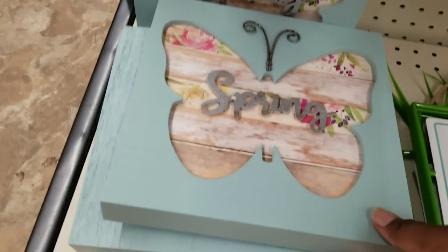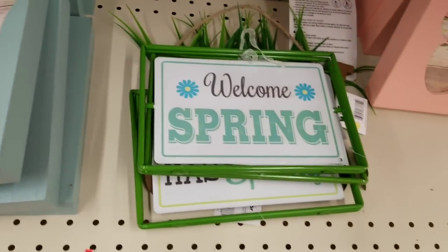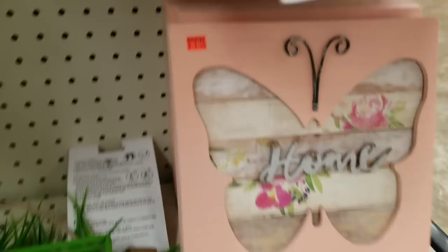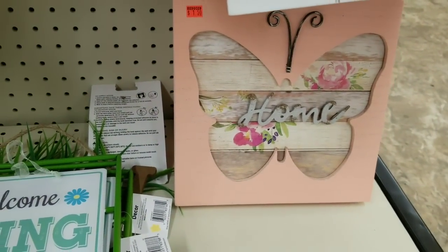Now, this is one of my favorite pieces. I love it because I flipped it over and look, you could turn this into a tray and it's 50% off. So you can grab that. They have metal signs that you could repurpose, and they have different colors of that square design. Some of them are also 75% off. So definitely check these out.